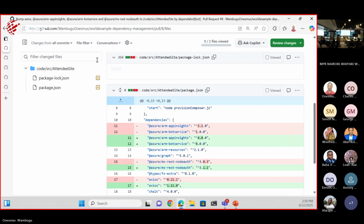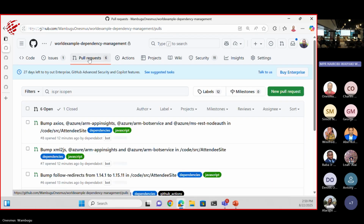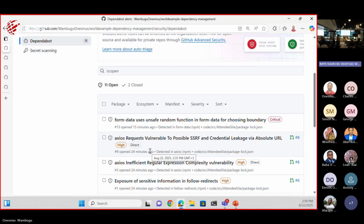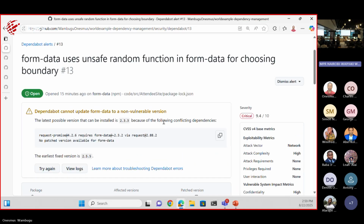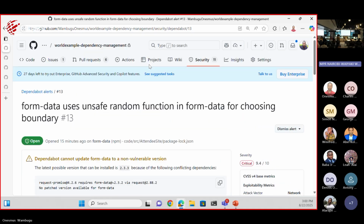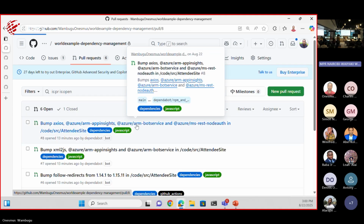So here we can see that it was able to create pull requests for those particular packages that are vulnerable, and then you can just go ahead and approve all of them. So you can also look at the alerts. So we have alerts here. Maybe you would like to dismiss the alerts. So we can dismiss the alert and provide a reason for that. For example, whether it was fixed. So to reduce having a lot of alerts. So I will go ahead and merge all these pull requests and then check on the alerts.